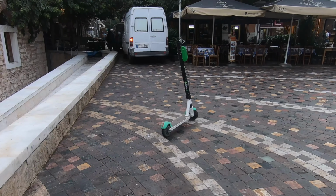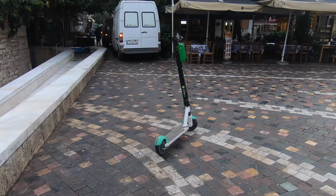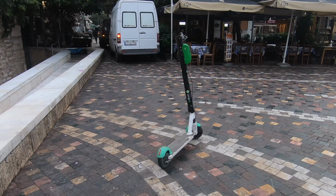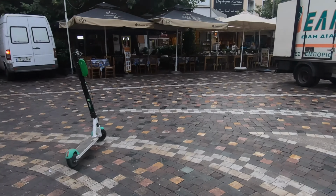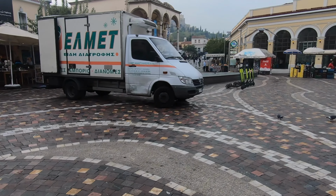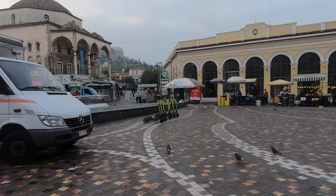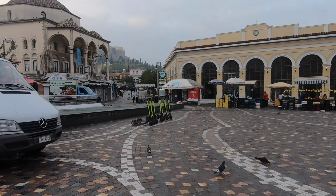So we use these scooters in San Diego, and now we're seeing them here in Athens. So this is Lime. This company is Lime, and the one we used in San Diego is Bird. So different company, but same concept.